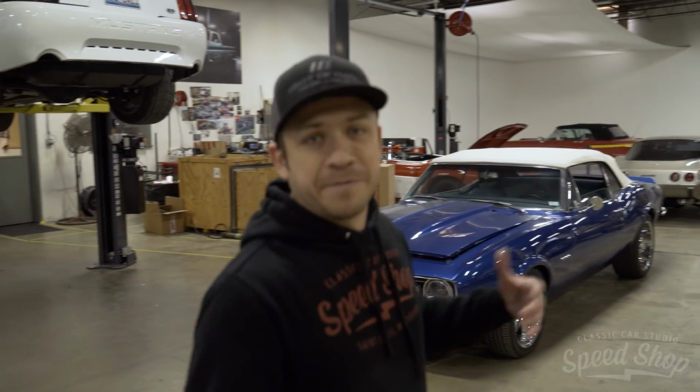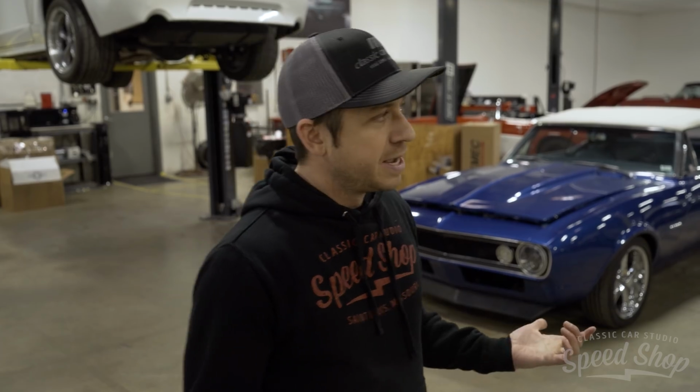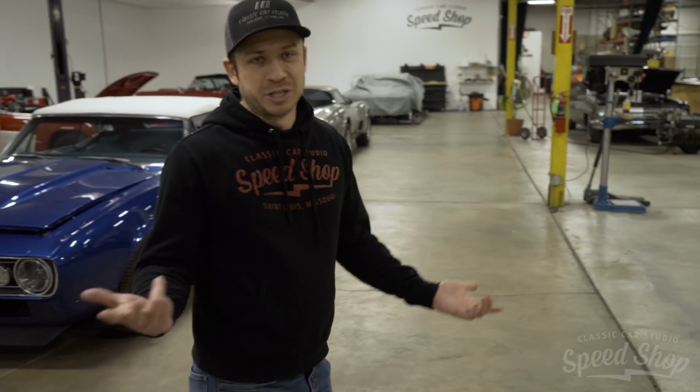So basically, in a full restoration, after we've gone through the metal and done the body work, we come back here to the mechanical side and do final assembly and get everything together. We also do all of our exhaust work over here.